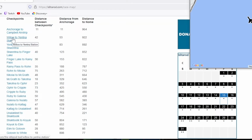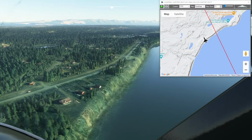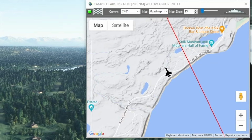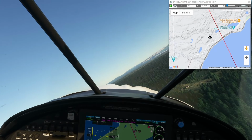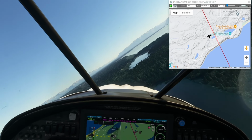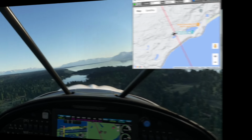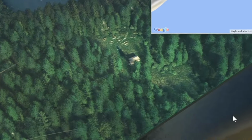Anchorage to Campbell Airstrip was only 11 miles, but then it's another 42 miles out to Willow for the dog teams. For us, it was only 20 something. Oh, the Mushers Hall of Fame. I guess we have to go see that. I mean, we're flying the Iditarod. We have to go see the Mushers Hall of Fame, which should be right on our corner of this little lake here. There's our Mushers Hall of Fame, and I see a bunch of little dog houses out behind.